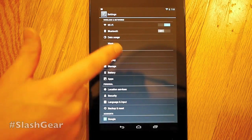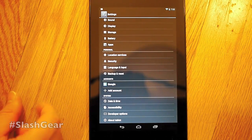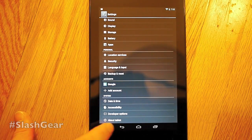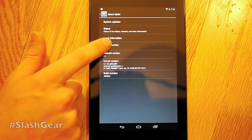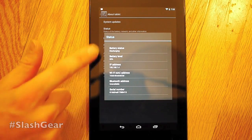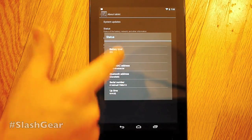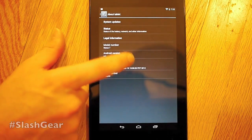And what you can see in settings is pretty much the same sort of screen you got in Ice Cream Sandwich, but the big difference being that you have Jelly Bean at this point. You can see that our model number is Nexus 7. Our status at the moment shows we have 33 percent battery. We've been up for about 40 minutes starting from flat, and then we have Android 4.1.